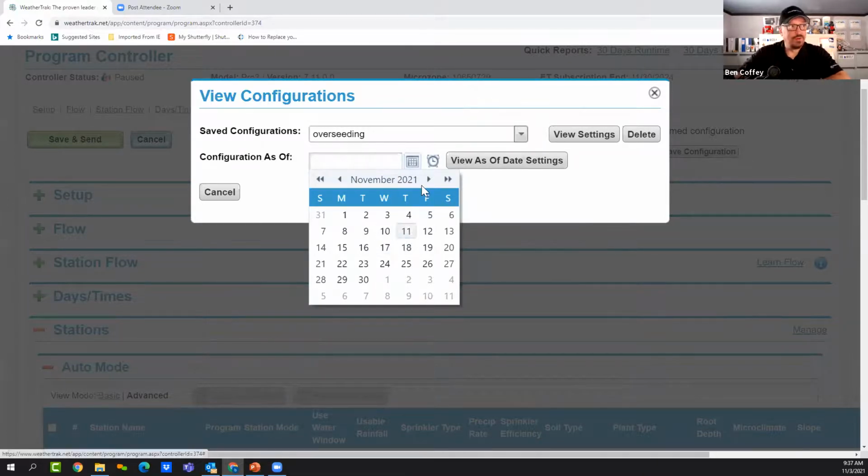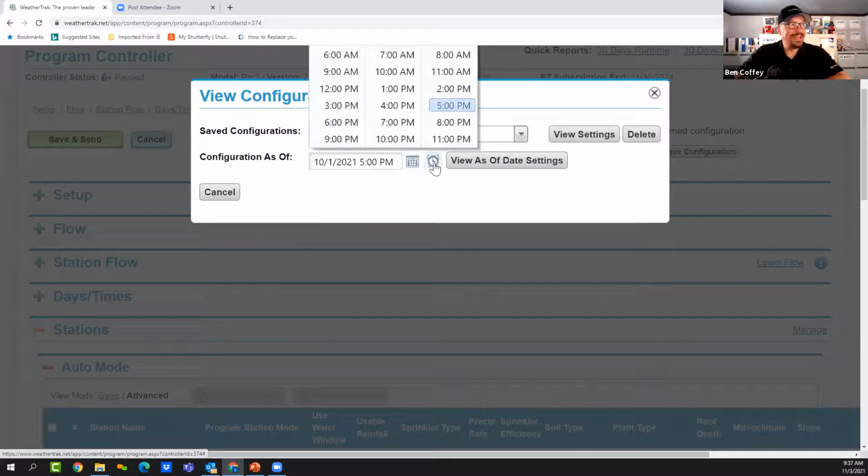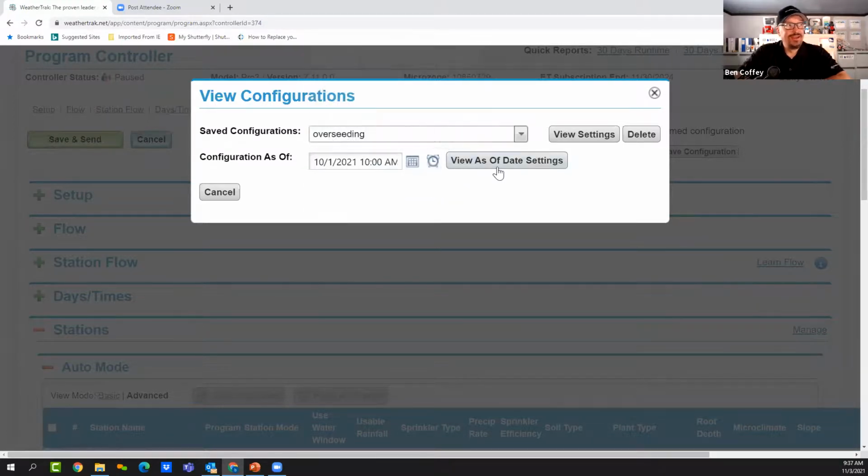Yeah. So if you wanted to look at last on the 1st, we'd go to October 1st at 10 a.m. And again, if I view the settings as of, it will tell you exactly what was on the program page, and you can restore them. So managing the station settings on the OptiFlow is a no-brainer, super easy, but worth talking about, right? Because the competitors don't do that. The competitors, you do have to rebuild the wheel to make any such changes.